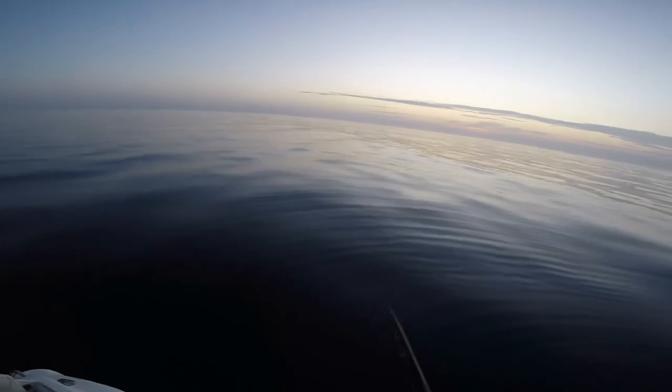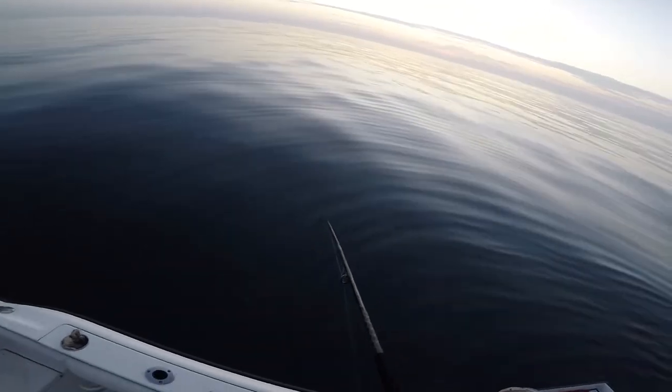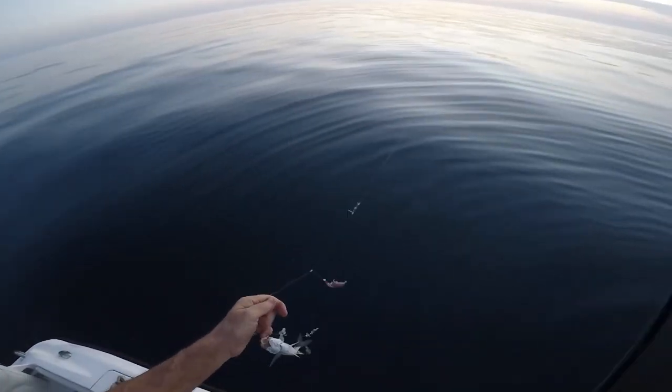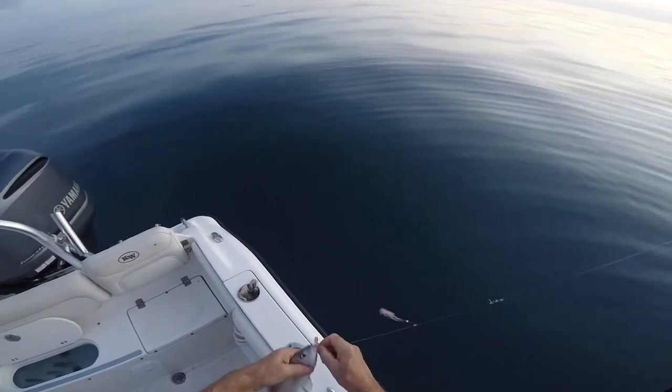Okay guys, we're making some bait here. This is the bait spot. Picking away at a few. There's some nice size ones. What I mean by nice size is not too big. This one's a little big. Some of them are nice and small.